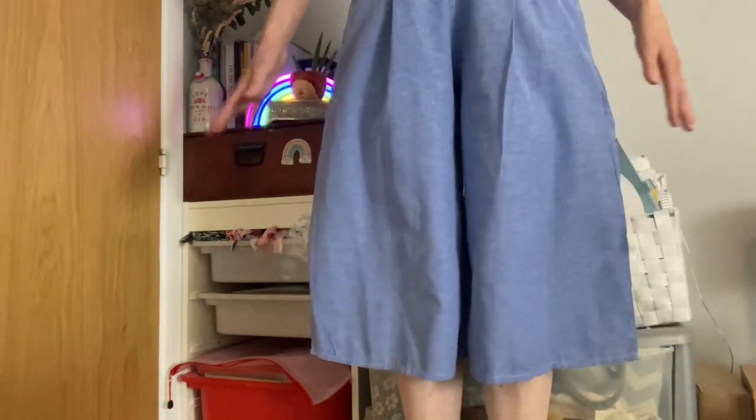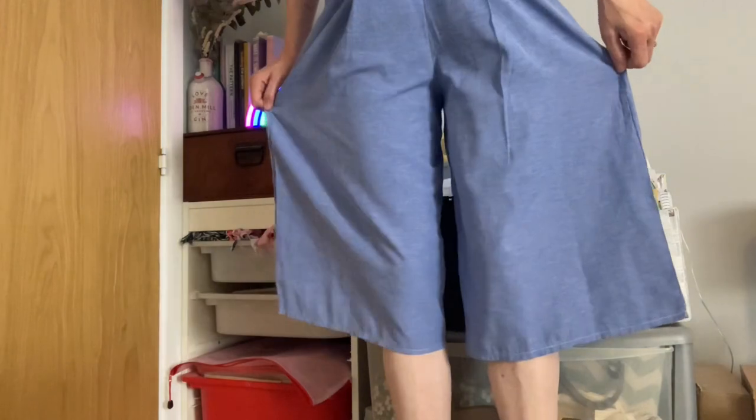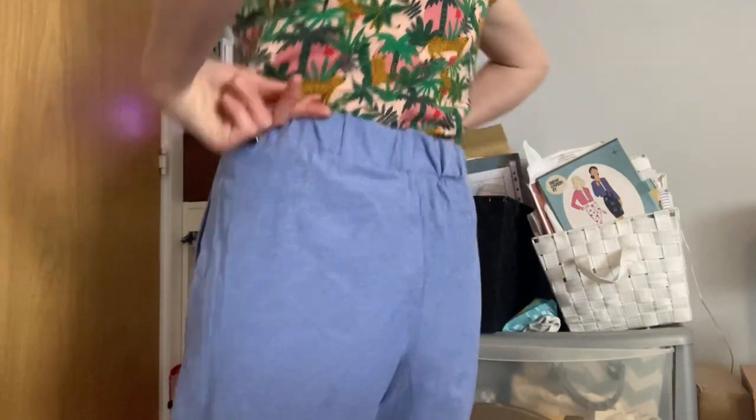They go past my knee. They're quite wide legged, and they're not as wide legged as the Bastion culottes, but that makes them really comfortable. They're not super, super swishy. Yeah, they stop just beyond my knee. There's my knee, and that's where they stop. And then if I show you the back, you've just got the elastic in the back.